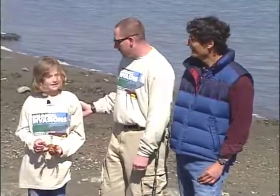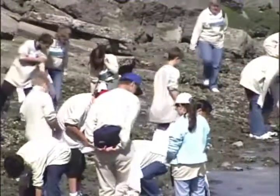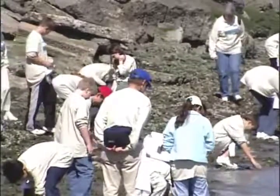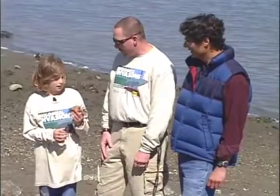Okay, we're out here with a classroom from? St. Cecilia. These guys are back here. They're searching in the rocks, trying to look for native and non-native species. We also have some crab traps set back here, and we're going to pull those in a little bit. What do you have in your hand? I have a crab. What kind of crab, do you know? No.